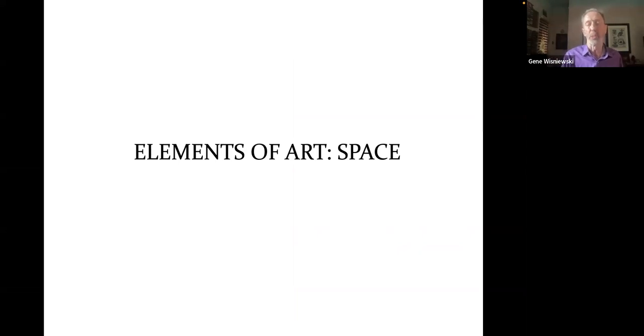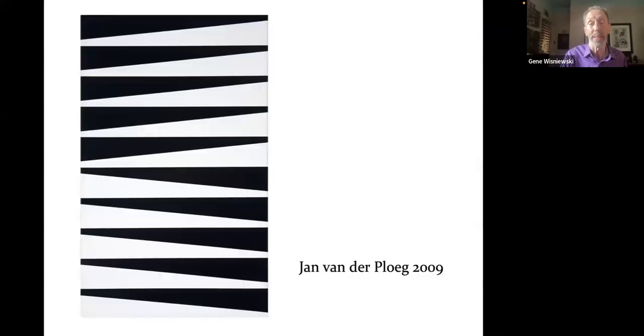The first one is space. Now, space in a sculpture is real because a statue really is three-dimensional, but in a painting, it's all fake. This is a very shallow sense of space. Jan van der Ploeg is a contemporary Dutch artist who paints right on the wall. Don't get much flatter than that, but even still, it has a sense of movement to it.